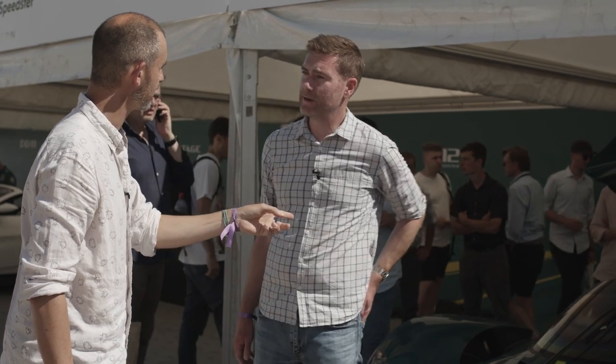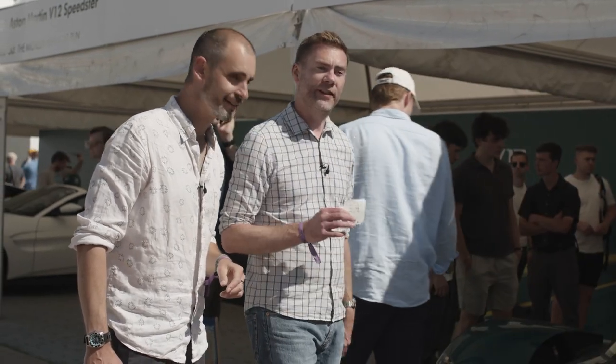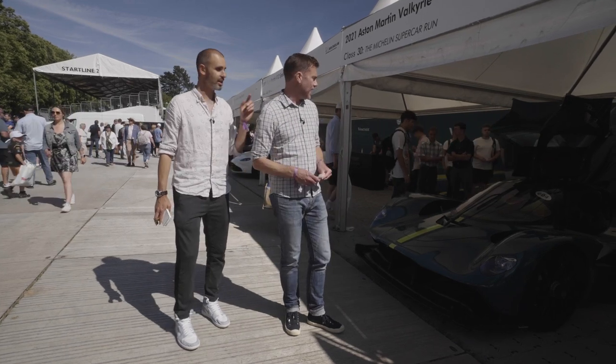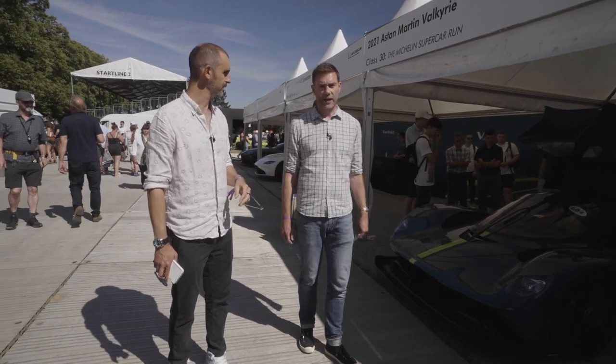How many are they making? I'm glad you're asking that, Jonny, because I can't remember, but I have got it written on a very small piece of paper. The answer is 150. And how much? £2.5 million. I have to say though, that the sound of this car is quite otherworldly. It's remarkable. Yeah, it's truly remarkable.